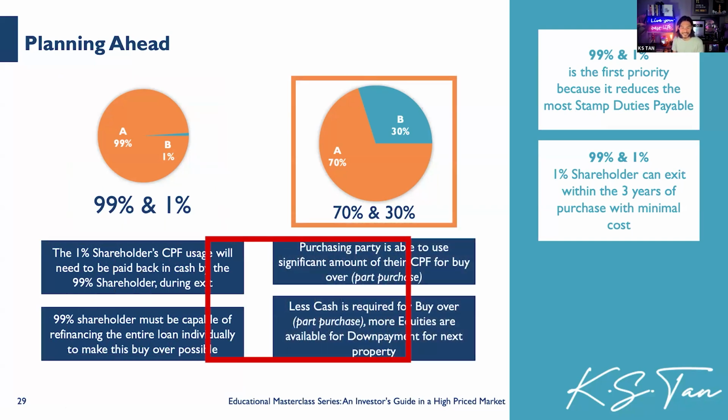So for the 70-30, and this is really important, the purchasing party is able to use a significant amount of their CPF to buy over the existing share. Also, less cash is required, because when you buy over, you could take a loan, or use more of the equities that are part of your CPF and cash set aside for the next purchase. Because you take a loan, you could spare the money that would be used to pay each other right now and use it to buy the next property. With that, you know that 70-30 is a way to avoid paying more duties.